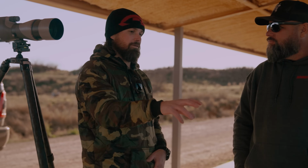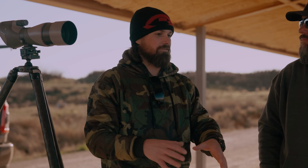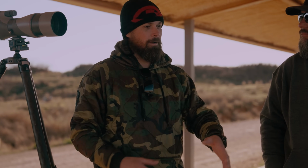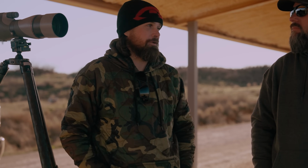I'm very curious to see, once we get past that 6, 7, get into that 8, 9, and 1,000, what this gun's gonna do shooting this ammo. Out to distance, we got a really good day though. It's like super calm wind, so we should be getting pretty good effects on target.